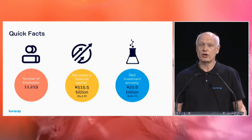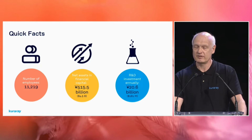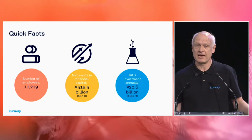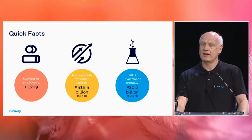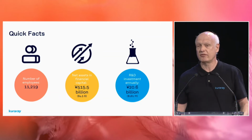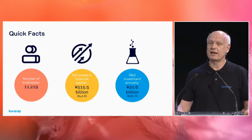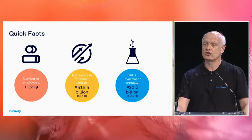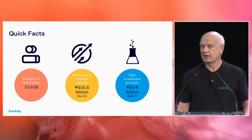For those of you who don't know Kuraray Company, it was founded in 1926 in the western Japanese city of Kurashiki. In total, we have today 11,200 plus employees. We have a net working capital of 515 billion yen, that's roughly 4.5 billion US dollars. And out of that money, we spend some 4% annually on R&D. So that shows that R&D is a vital part of the company and is also very much included in its DNA.